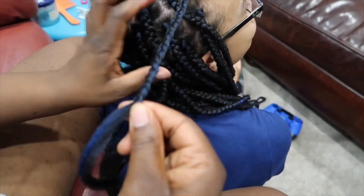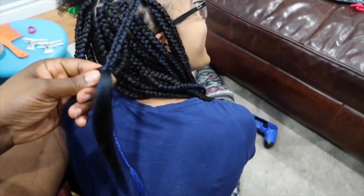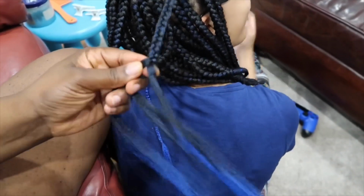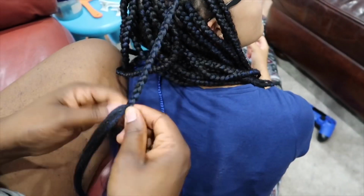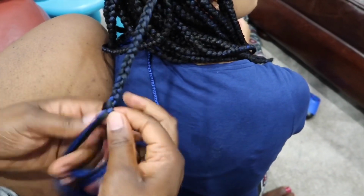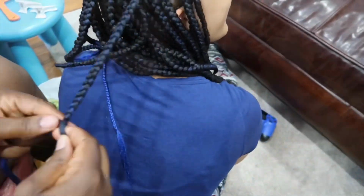I did do hers a little bit bigger, and I wasn't very specific to ensure that the parts were bang on, but overall, I think their hair looked great. They are just in the process of undoing their braids, and they will be doing it again. So if you guys are interested in seeing a closer view, perhaps I can capture it in the next footage next time I braid her hair.